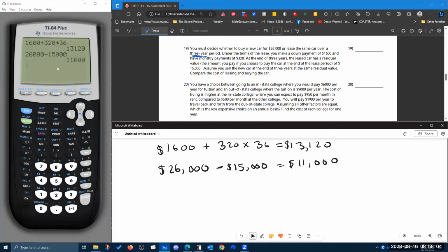So you compare those two numbers, and this is the cost that you've put into the car here. Comparing those two numbers, it looks like it's a better investment to lease the car as opposed to buying it.